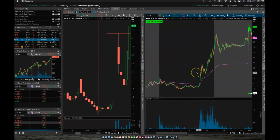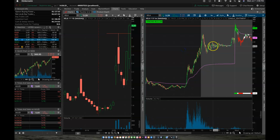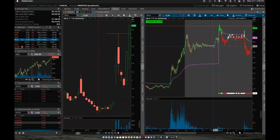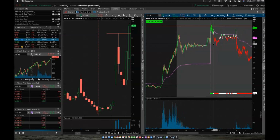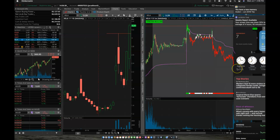It just had the high of day push yesterday. Had a really strong push, and then after hours it was holding up nicely. I know someone who took a position here, and it gapped up a little bit, but then as soon as 4 a.m. hit and volume started to come in, it just faded off.